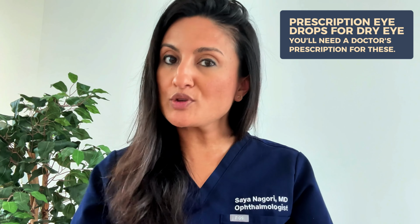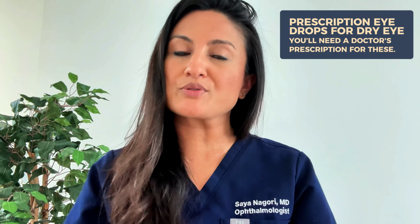Now let's talk about prescription eye drops that can help your dry eye. There are 4 main ones that we're gonna talk about today. Now, these are all prescriptions, so you will need a doctor to prescribe them to you. In most cases, many eye doctors will attempt more conservative measures first, like the ones that I just talked about, before we get into the prescription medications, and you're gonna see why.